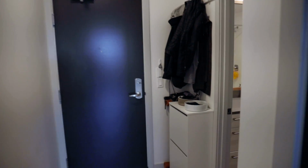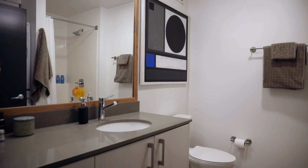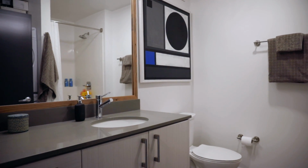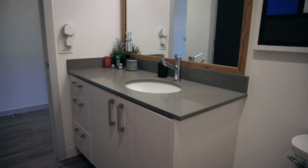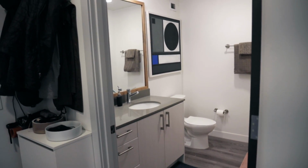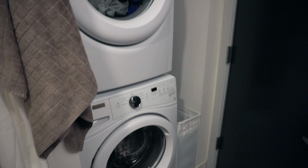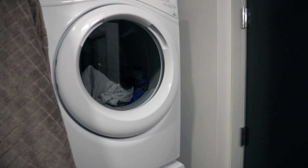So that is the entire main living space. If we go back through the hallway, we can go to the bathroom. And the bathroom is actually really large, which is awesome. Has a lot of counter space for getting ready in the morning, drawers and under sink storage. It has a walk-in shower, which is awesome. And then very importantly, it has an in-unit washer and dryer behind the door. And that has been a huge blessing.